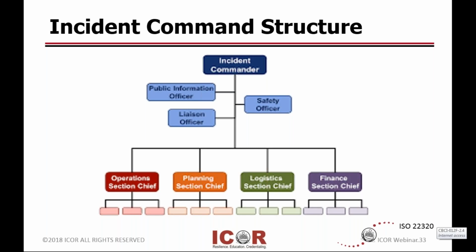And these principles really provide clarity in reporting relationships and can help to reduce and eliminate confusion caused by having multiple conflicting directives, and making sure that when you have incident managers at different levels, they should be able to control the actions of all the personnel under their supervision. So this is just an example.